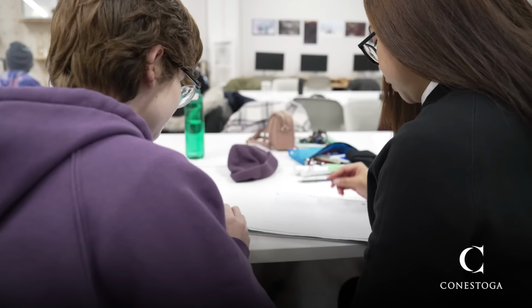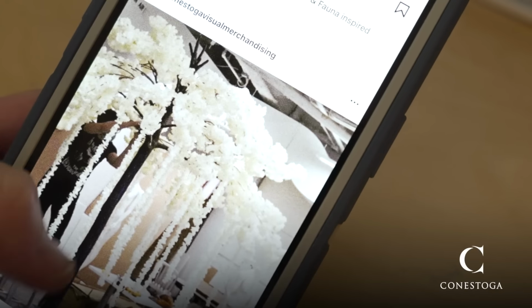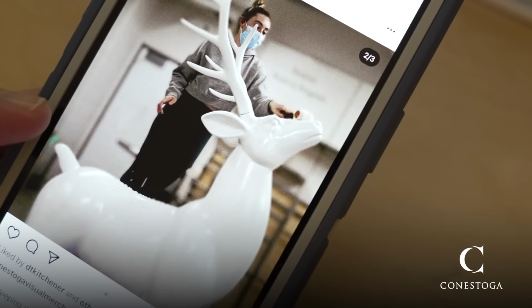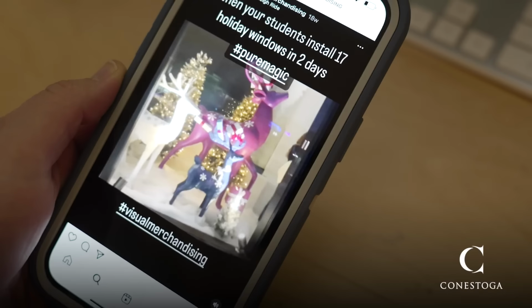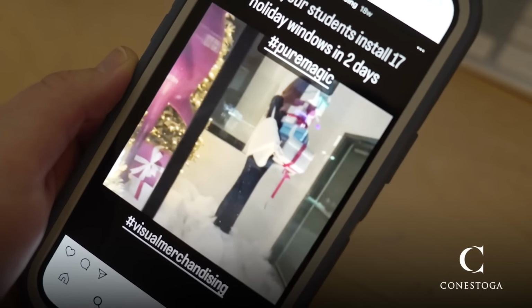Being there, being able to see, bringing to life an idea from a sketch to something in real life, it's something so amazing. So our students are getting the opportunity to design and install and do all the prop making for these holiday windows in downtown Kitchener, so the entire community can see what we do in visual merchandising. So the holidays are a really big factor for us and a really big focus.